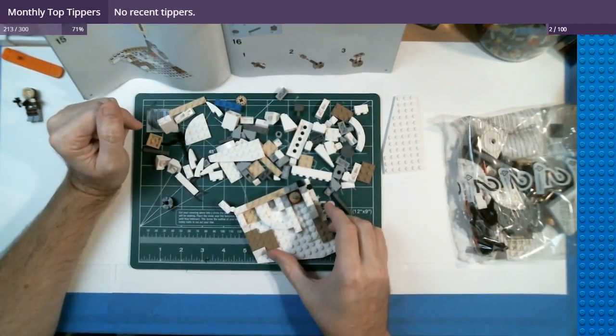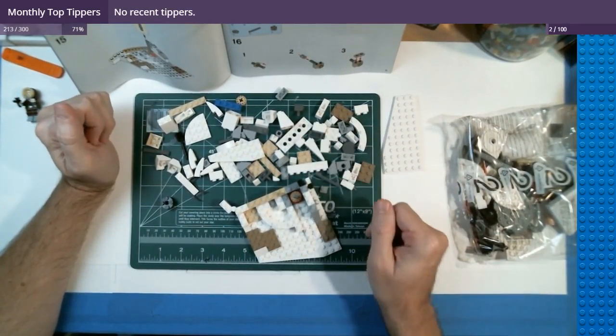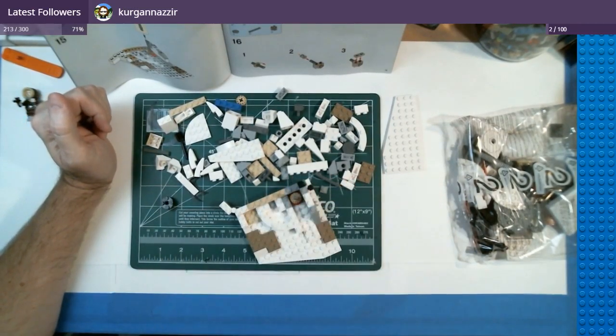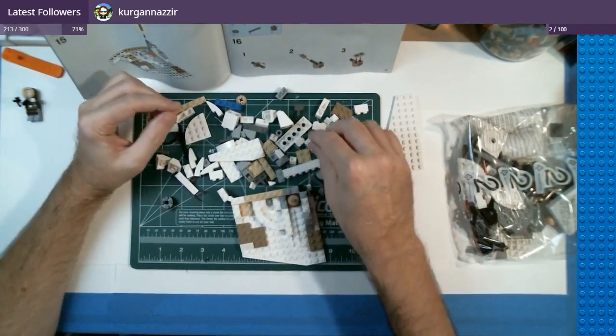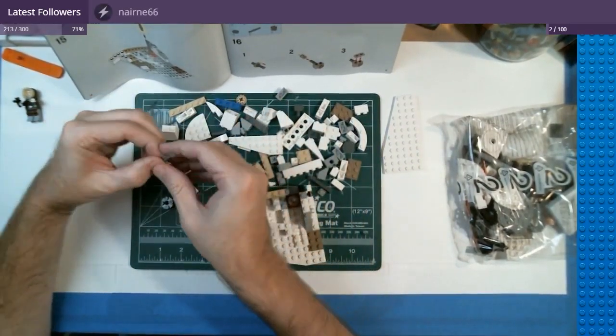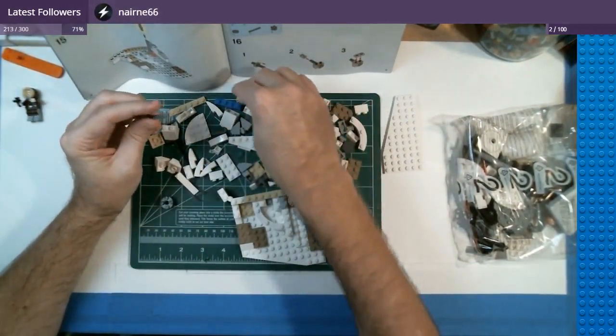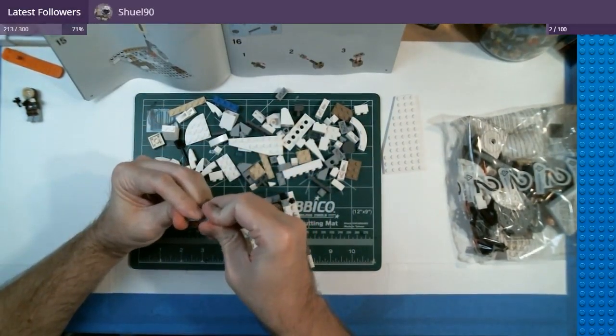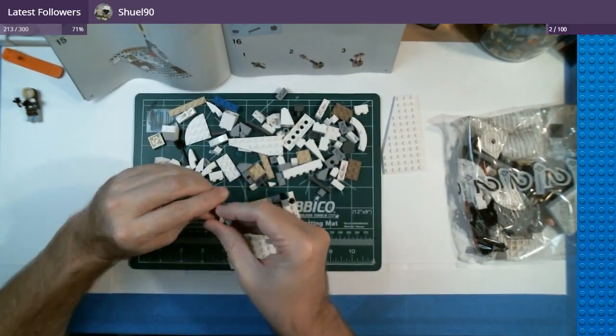Ooh, now we have a little build. So this time, I need this one with the flat base. We'll put this in here. Oops, other way.